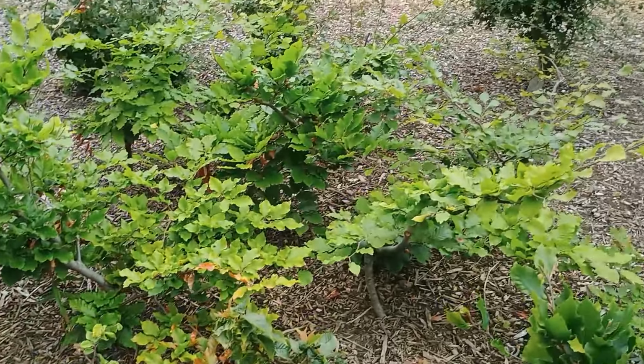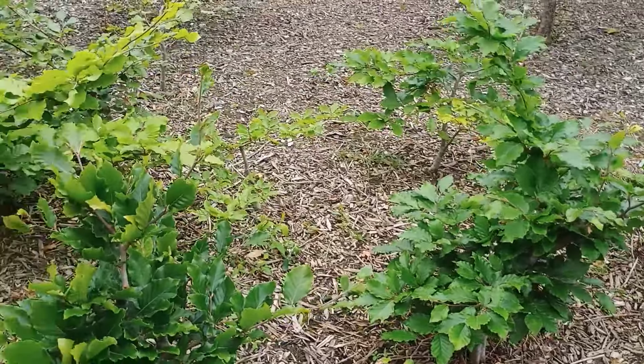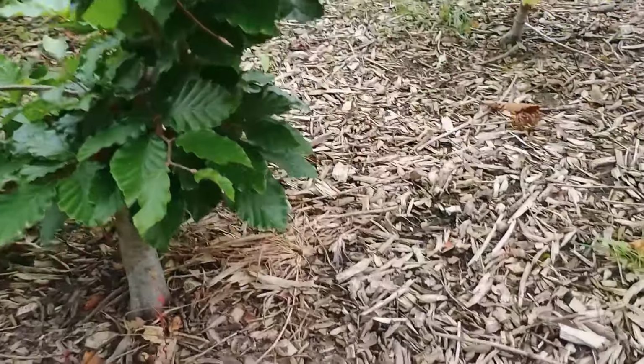But then I think they do, beech. They're pretty hardy and they grow, and you can twist and contort them, and some of the trunks on them really do look very impressive. Let me move into this one.